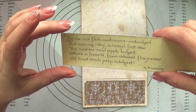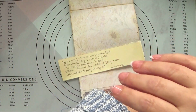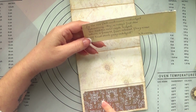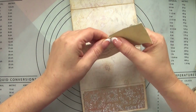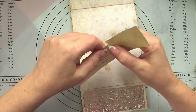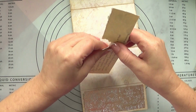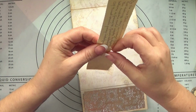Now, there are no mushrooms on this, and I kind of struggled with that a little bit, but I adore the colour imagery in this, and I think it works really well with the colours of the kit and this in particular, so I'm going to use this. I'm normally quite pedantic about things like this. I wouldn't be able to use it unless I was using mushrooms, but I'm trying to loosen up a bit about things like that. So this is good practice today.